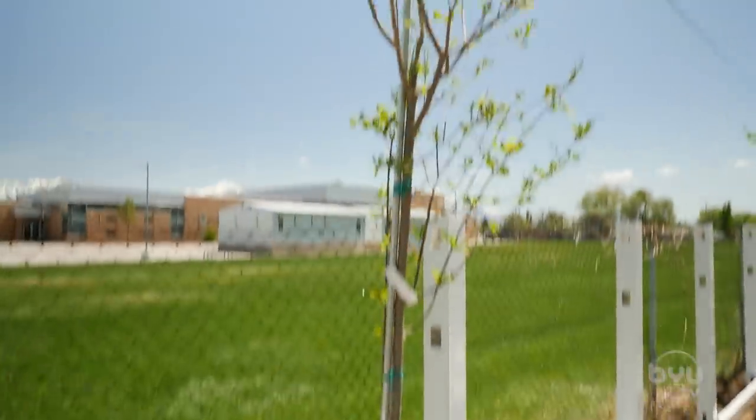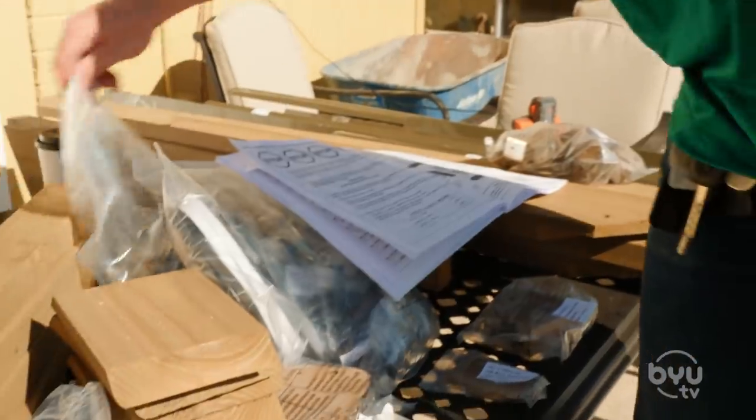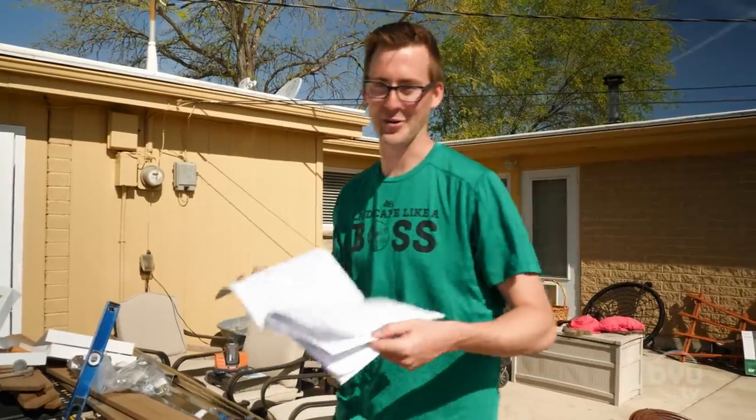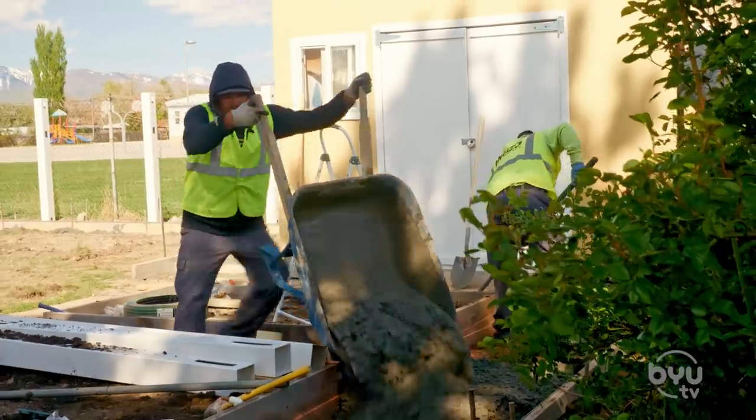James and his crew are working on landscaping, finishing the irrigation system, and getting the gazebo going. This is all new to me. There's like 50 pages in here. Gotta get going. Sean's crew is finishing up concrete around the planter boxes.